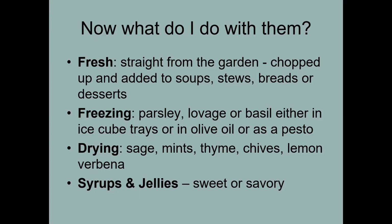You can freeze when you have excess that you just can't eat fast enough. You can freeze your parsley, your lovage, your basil. You can freeze them and then use them later to pop into soups and stews or onto vegetables. You can take your basil all by itself, or you can combine it with other herbs like parsley to make your pesto. You can freeze your pesto in little containers. I use the little half cup containers with the little blue lids, little Ziploc ones. And I'll fill it with the pesto and then freeze it.